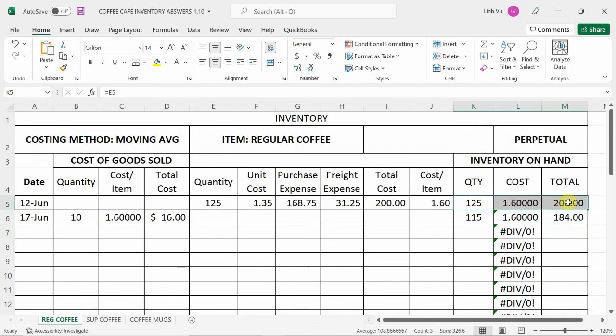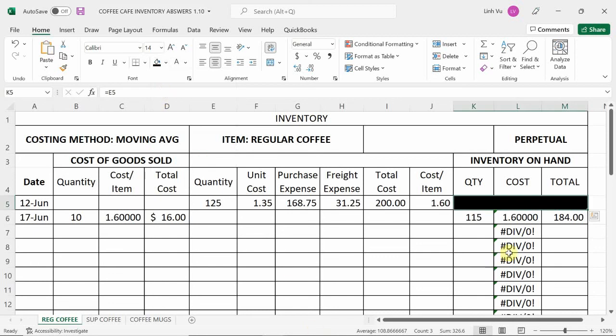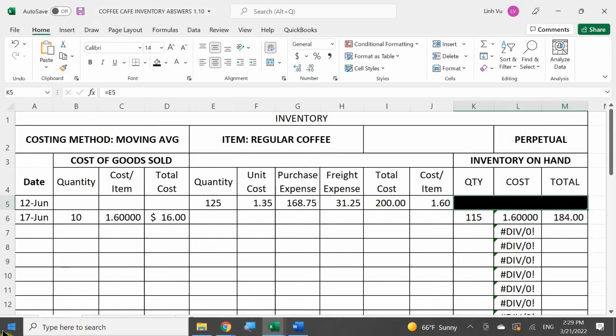Okay? And what I want you to do here is block this value out. It's still going to be there when you unblock it, but right now I don't want to focus on that, because I don't want to accidentally click the wrong number. So now I should have a total of 115 pounds left at a total of $184. And I used 10 pounds, which cost me $16. So that's the first one.